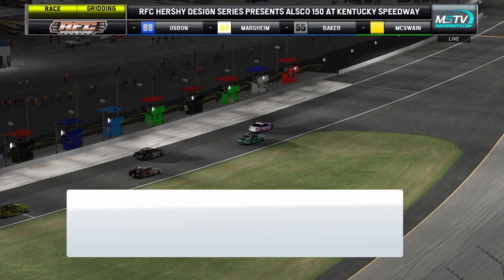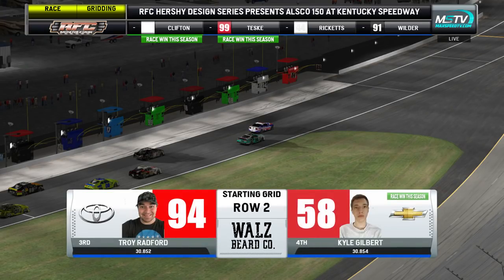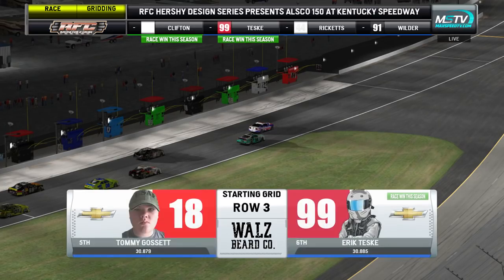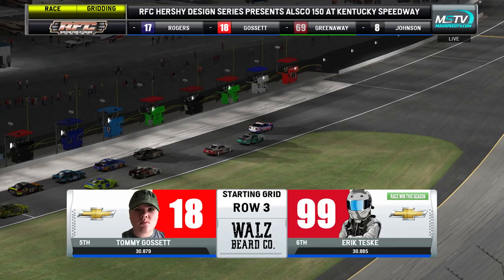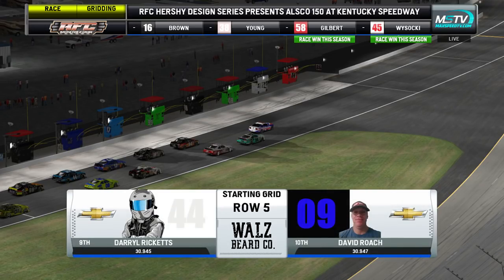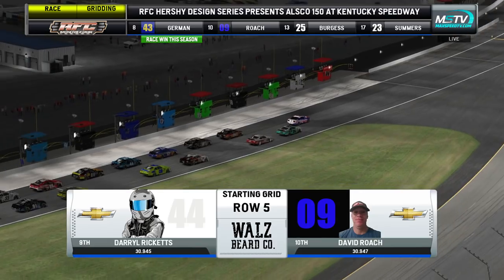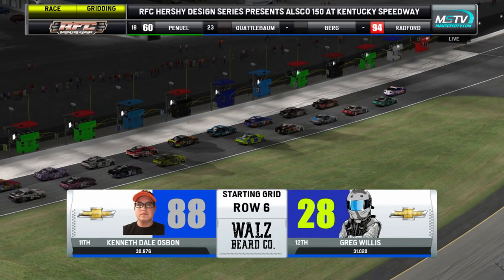So let's check out our Walls Beard Co. starting lineup. And on row number 1 will be Jerry West and Sean Cool. Row 2 will be Troy Radford and Kyle Gilbert. Row 3 will be Tommy Gossett and Eric Teska. Row 4 will be AJ Rogers and Dustin German. Row 5, Daryl Ricketts and David Roach. Row 6, K.D. Osborne and Greg Willis.